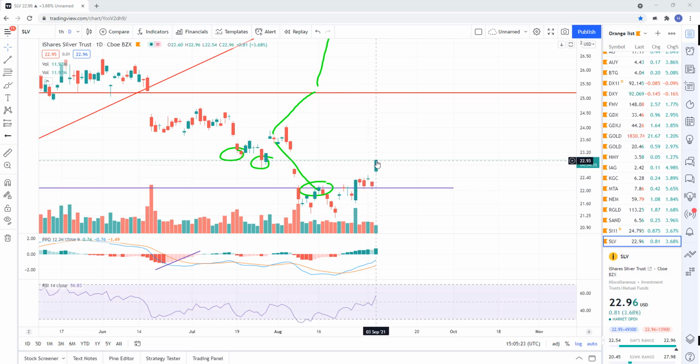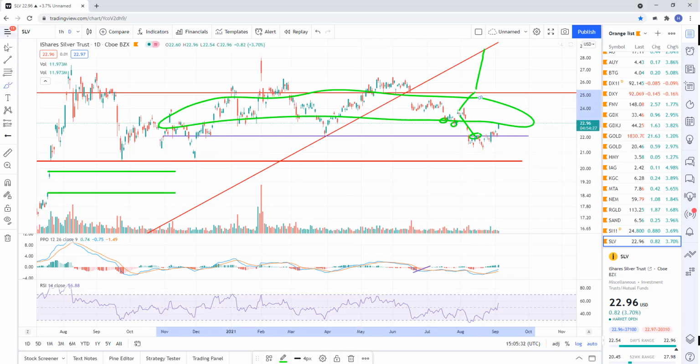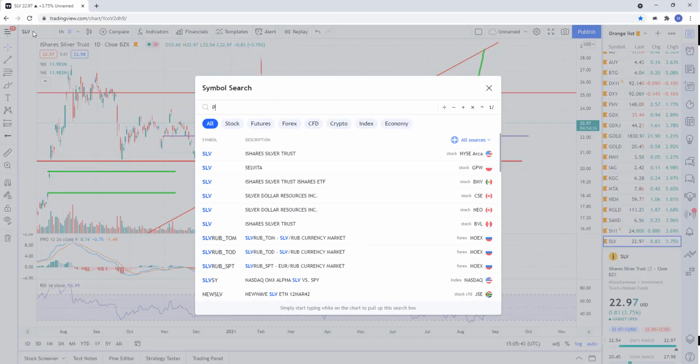And today, moving higher. So as far as I can tell, we're now working our way back into what looks like this big range right here. And that sets us up for a move up to this next level of 25.20, I see as the next level of resistance. So that one looks good.